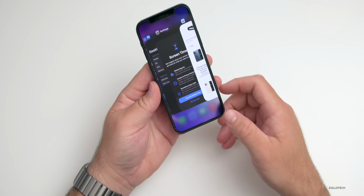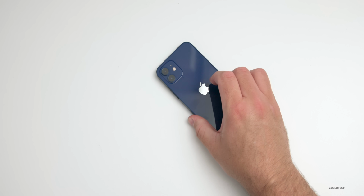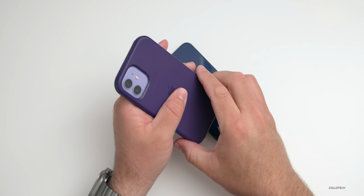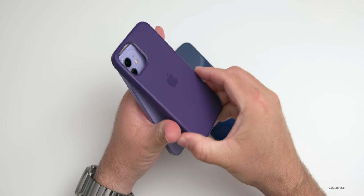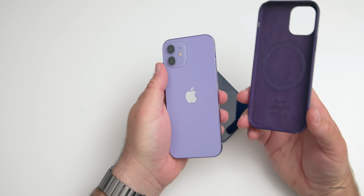Now, it does come in a nice blue color, as you can see here, and then later the following year, they actually released it in a purple color. So I have that here, and these were both used by my daughter. In fact, the purple one is still used by my daughter. I took it off the charger as she's in bed.